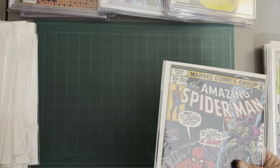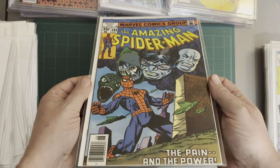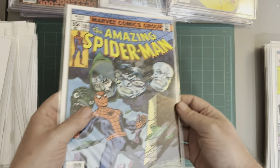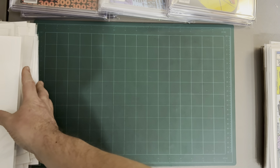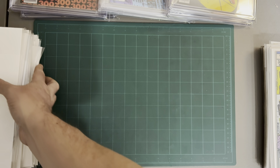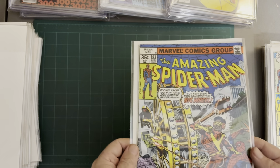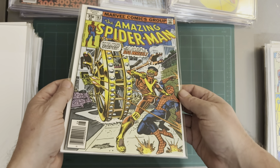And then we have 181. Nice cover. And these are all pretty high grade. Now, like I said, this is my favorite-ish run. Not many of these are up for trade, unfortunately, because I'm always trying to get the higher grade of these. Then we get 183, first Big Wheel.